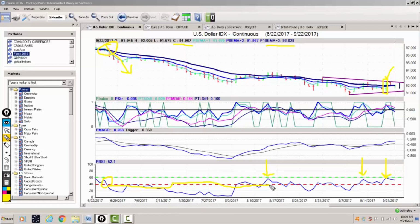We could be getting ready for a move higher on the dollar, but we have to understand what will trigger that move higher. First of all, we have to have a sustained break of 92.02. We need the predicted RSI breaking above 60, and we need the predicted short, medium, and long-term differences, and even the neural index pointing higher. That is not really happening here.